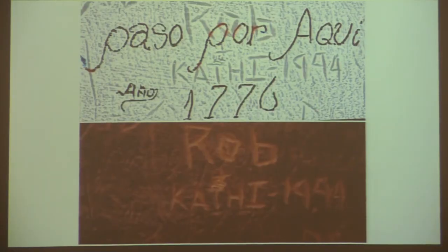Is this what you were thinking of? Yeah. Okay. According to the March 11th, 2016 Deseret News, this graffiti was found in a reservoir side canyon. The top half is a computer enhancement of the bottom half. Its interpretation is "passed through here, the year 1776." And a steel cage was erected to protect this particular inscription.